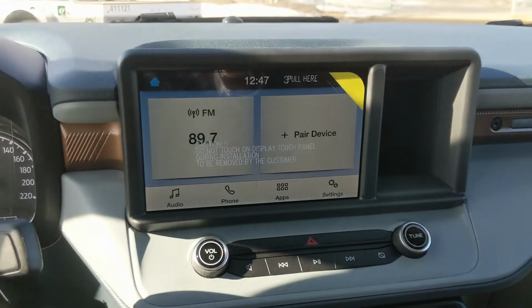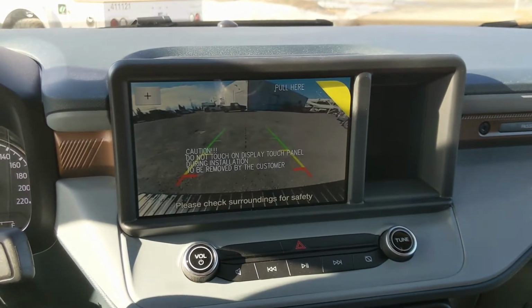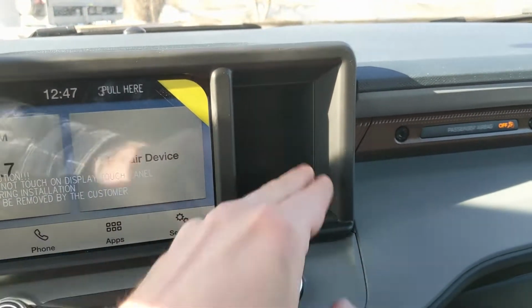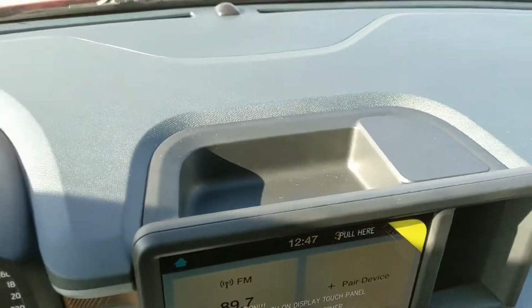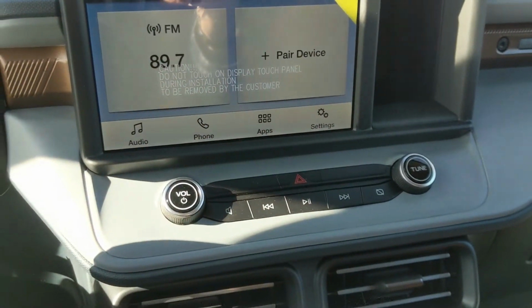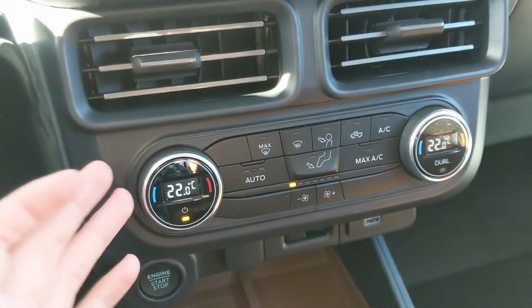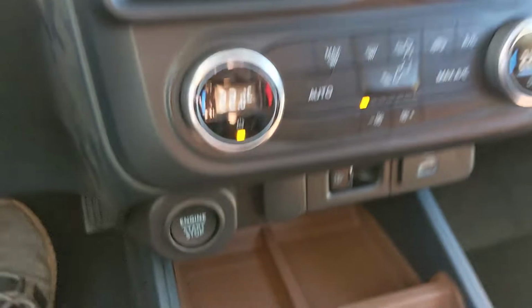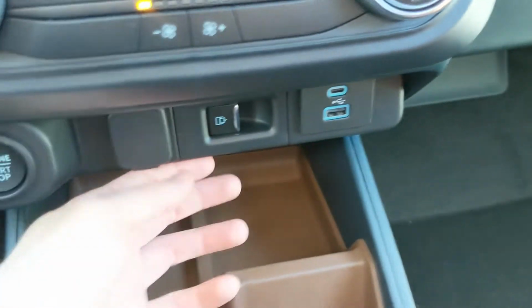Moving over, you have a little cubby there, and up top you have a little bin there. Moving down, you have your media controls as well as your hazards, and then you have your climate controls with dual zone front climate so you can stay comfortable at different temperatures. Down below you have your start button, and then here you have a 12-volt USB, USB-C, and your controls for your sliding rear window.